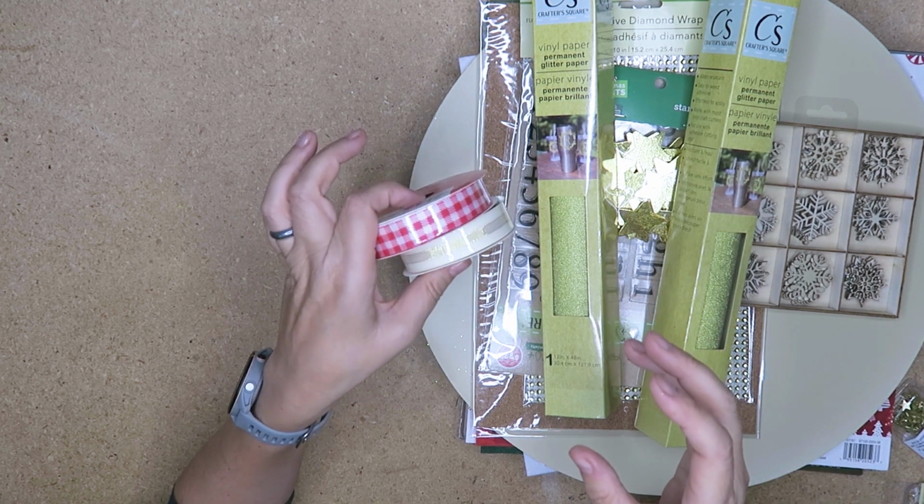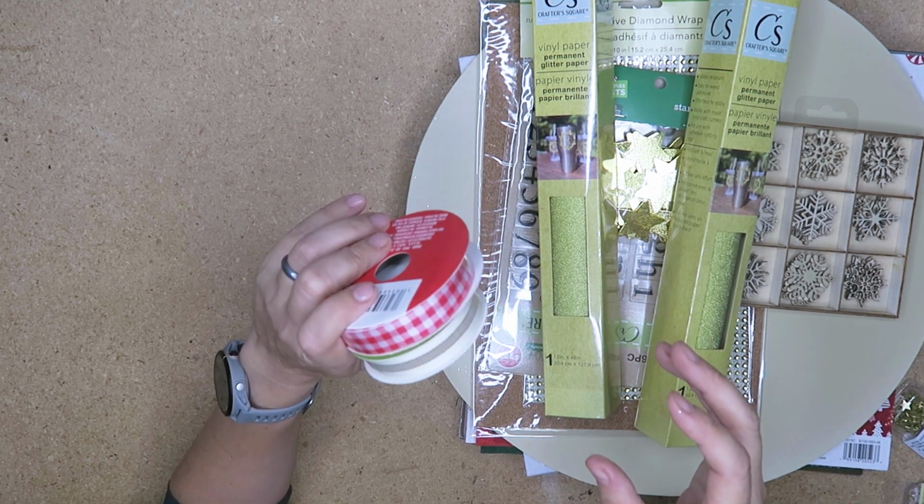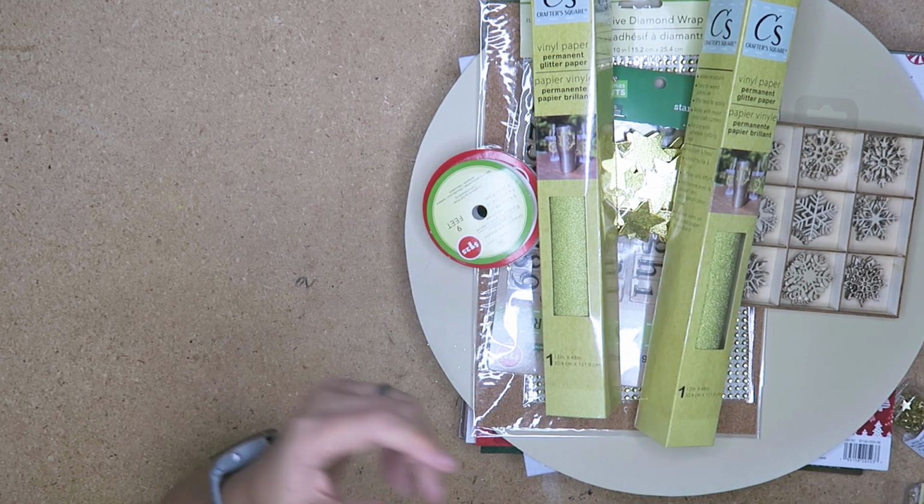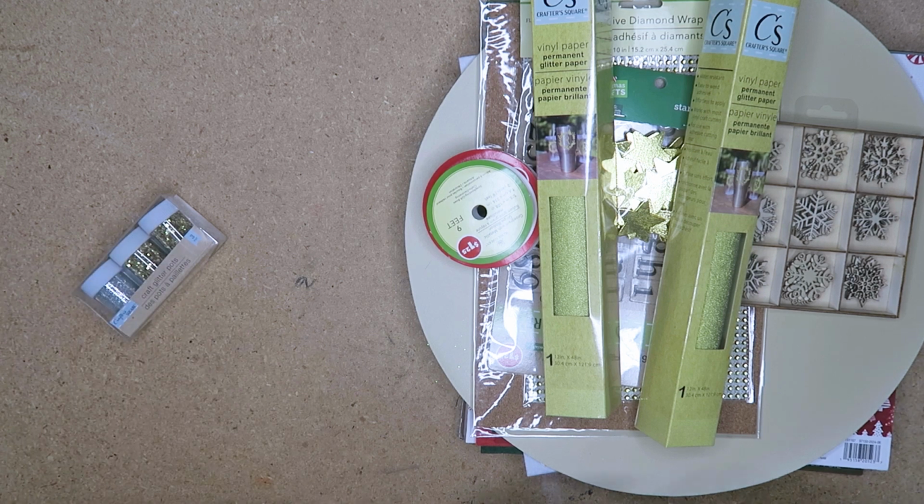They did have some pom-pom ribbon, I would like to try and maybe get that too. But I want it in a different colour to what was there. The other things that I bought, we've got 4 more things.